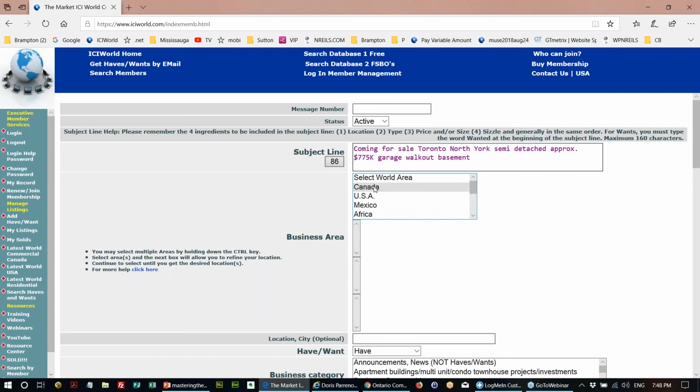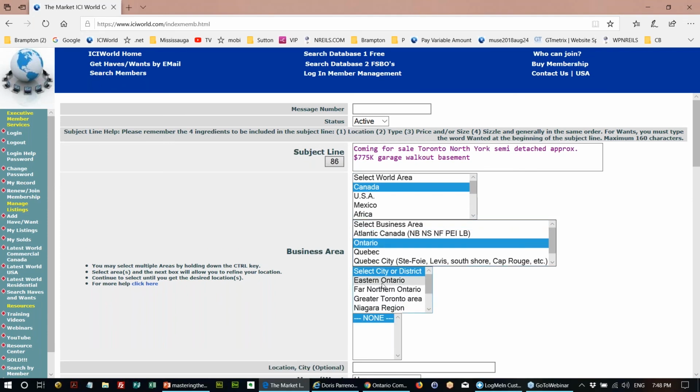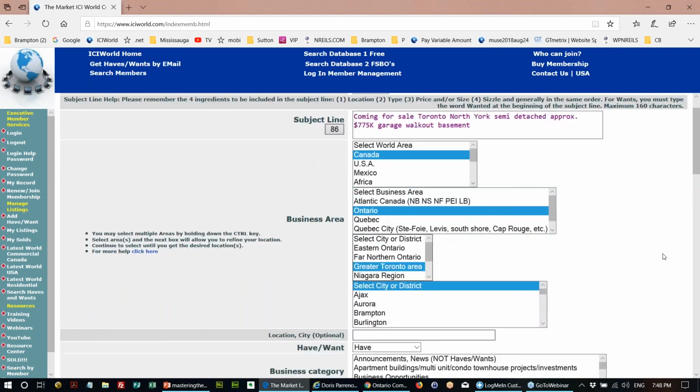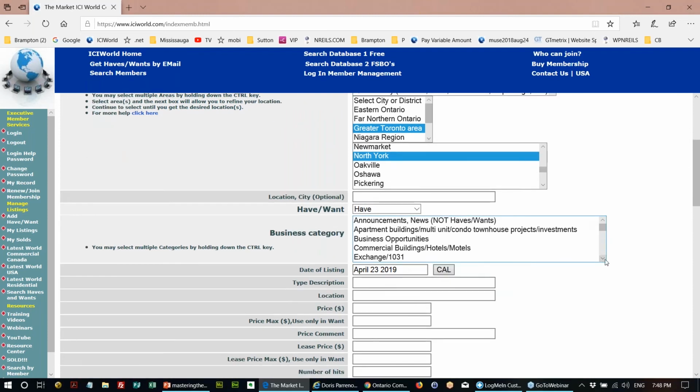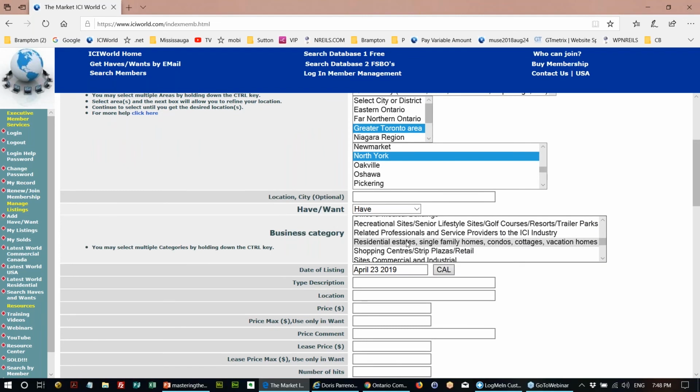Then you just choose Canada, Ontario, Greater Toronto, and in this case, I would choose North York, but I would also choose Toronto. I would choose both, by holding the control button down and clicking with your left mouse button. And then when you come down, you'll see the various different categories there. It's under residential estates.